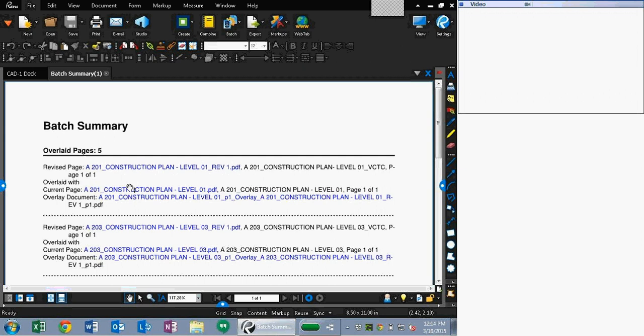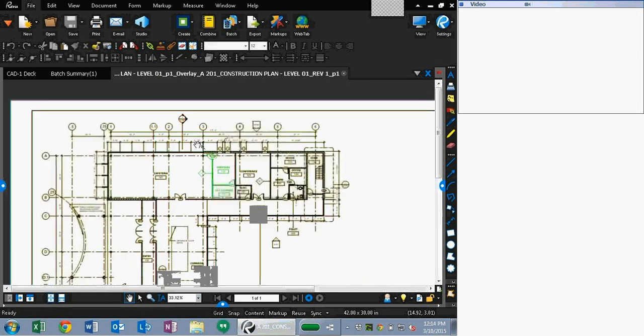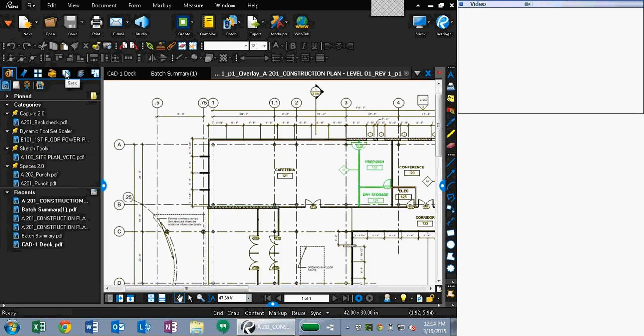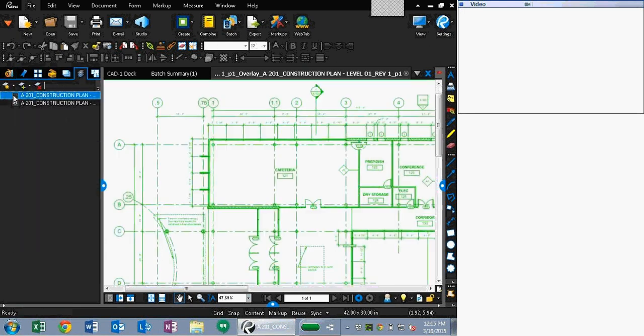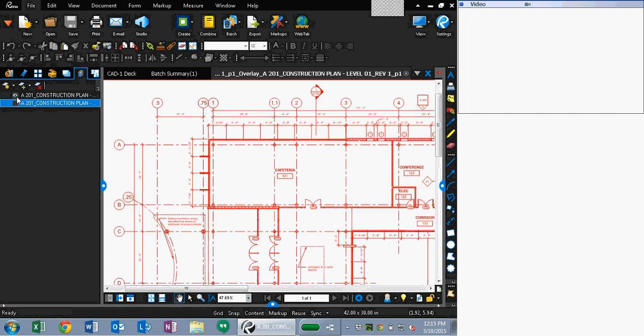So here's the revised, the current, and the overlay document as well. Anytime that the two documents are the same, it shows those black lines. Anytime there's any type of difference, it's going to be green or red, depending on which drawing it is. And over here in the layers section, I can turn on and off those specific layers so that you can see where they are on top of one another.